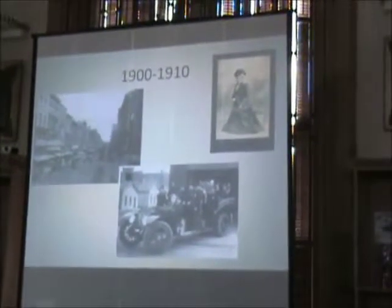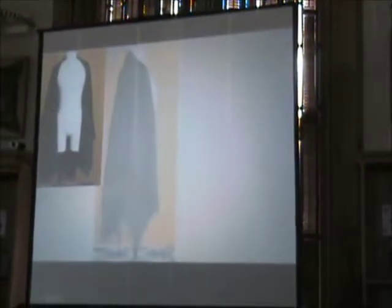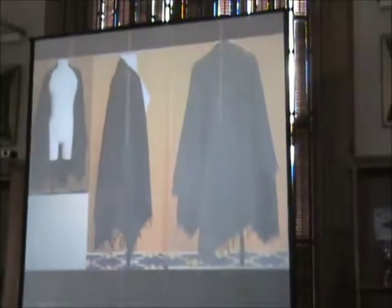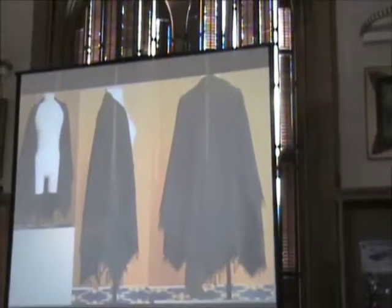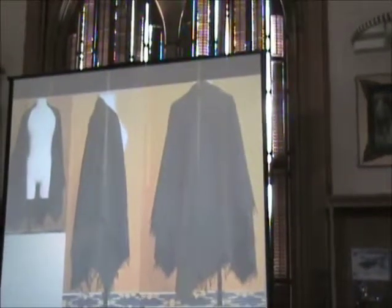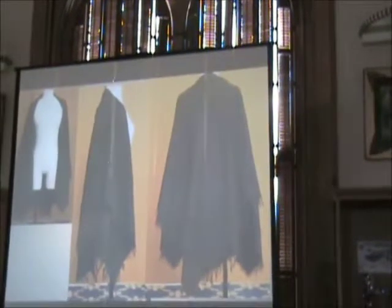So now we'll move into the 1900s and 1910s. We're going to start with a 10-inch black rectangular Calais wool shawl with black fringe. I just can't emphasize enough how wonderful this material is and how sharp and clean and the way it just keeps its beautiful shape.